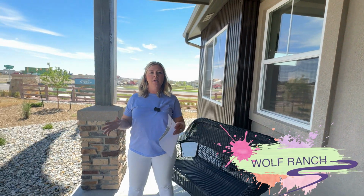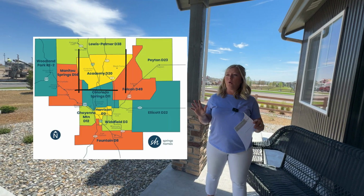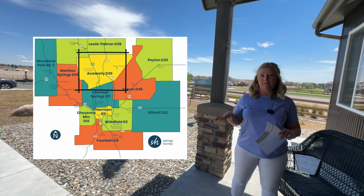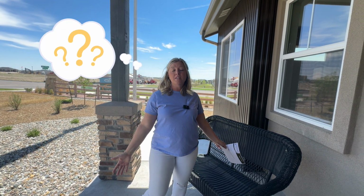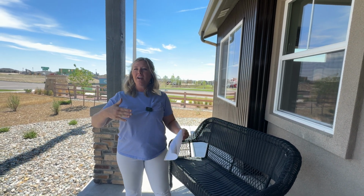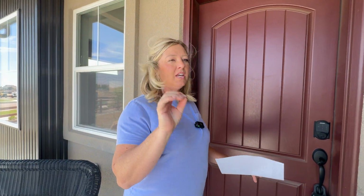So we are over here in Wolf Ranch, very close to the Retreat. The Retreat's at Banning Lewis. Wolf Ranch is District 20 school district, but Wolf Ranch has a whole lot of different amenities than Banning Lewis. They're building a new product here, and they're dual attached properties, so like a duplex, but it's super cute, unique, low maintenance.